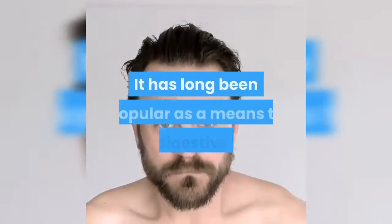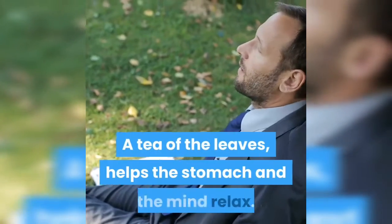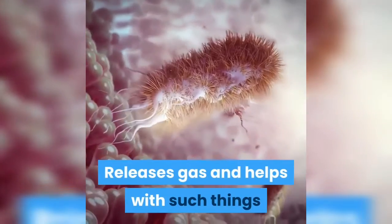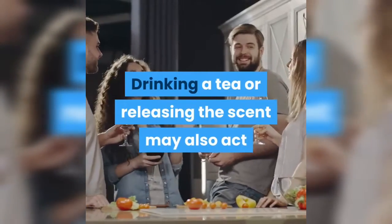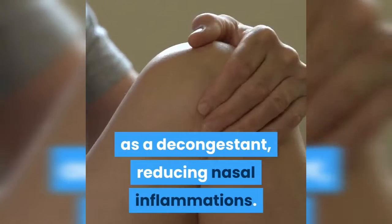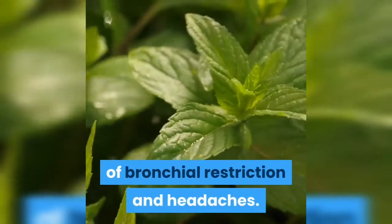It has long been popular as a means to ease digestive woes. A tea of the leaves helps the stomach and the mind relax. It releases gas and helps with such things as diarrhea, indigestion and menstrual cramps. Drinking a tea or releasing the scent may also act as a decongestant, reducing nasal inflammations. Some believe peppermint can decrease instances of bronchial restriction and headaches.